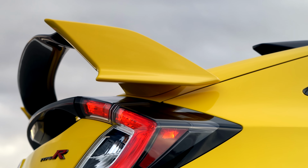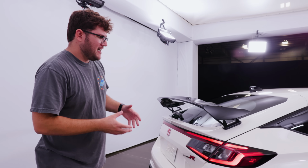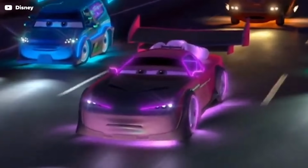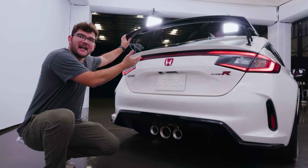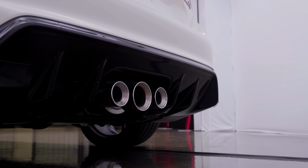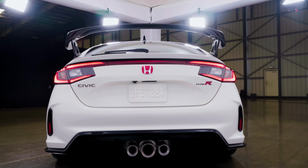A good example of what I'm talking about is the rear wing. Previously, it was one piece. It was a one-piece design, super angular, really big, looked like something from Cars. But then we get to the new car here, the rear wing, subtle enough, you can tell that it produces downforce. It's painted black. It kind of blends in with the rear window a little bit. There's a diffuser, but also painted black again. It's just subtle enough without being completely plain, which I think is really cool.